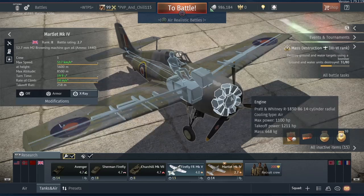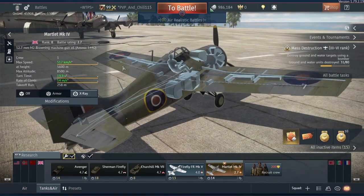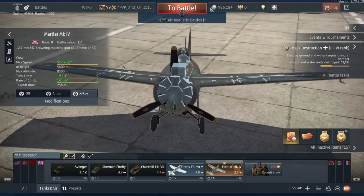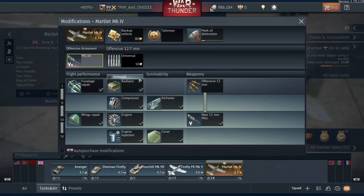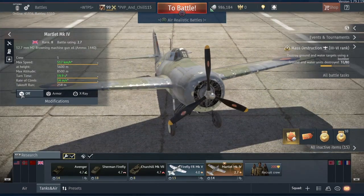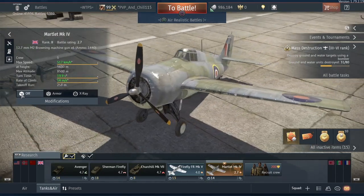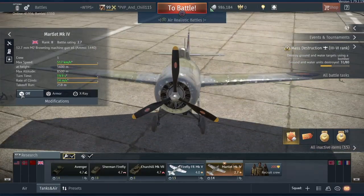Someone who has good trigger discipline can pull a lot of kills out of this. If you hit the right spots, you can do great. And that's what I did. In my first game that I'm going to show, I didn't do so great. Second game, oh my god, that was amazing. I almost had an ace, but I had to rearm. But yeah, that is the British Martlet MkIV.